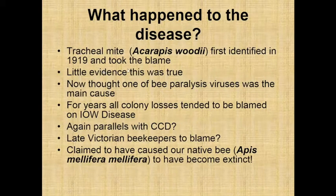Thirteen years later, the tracheal mite was first identified, and that was given the blame for this disease. Although, with the benefit of hindsight and greater knowledge about bee diseases, there's little evidence that this was true, and it is now thought by Les Bailey, our famous bee pathologist, that it was actually one of the bee paralysis viruses that was the main cause. And for years after this, all colony losses tended to be blamed on Isle of Wight disease. And I think, again, this parallels your CCD.